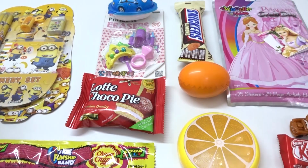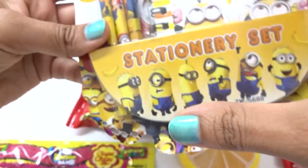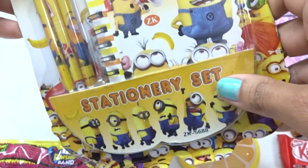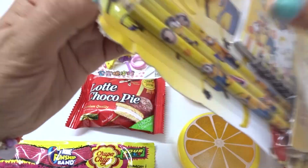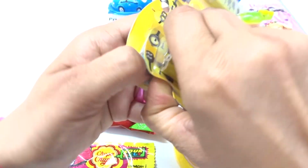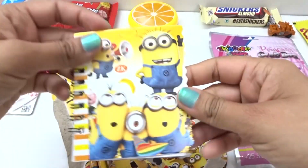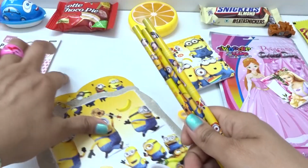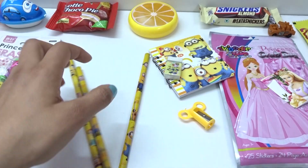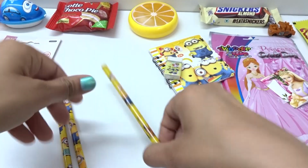And let's open first this one. Wow, this is... we have so many minis here. This is stationery set here. Whoa, so many minis. Let's go and open it. And from here. Pencils here.